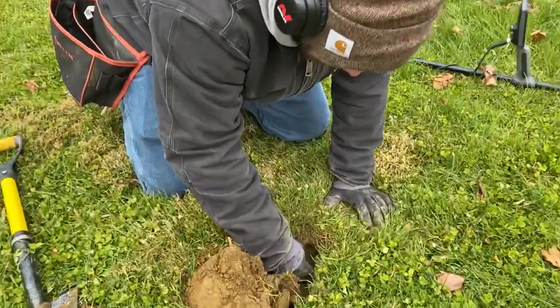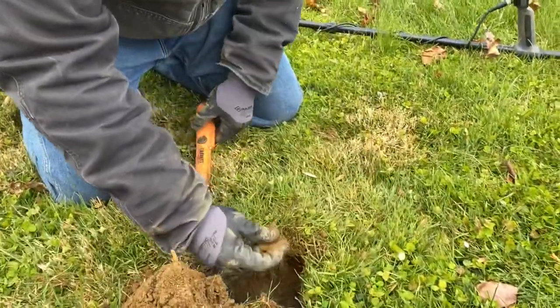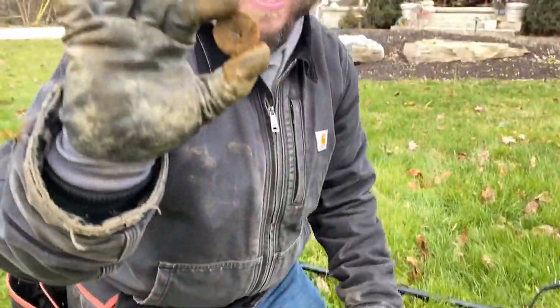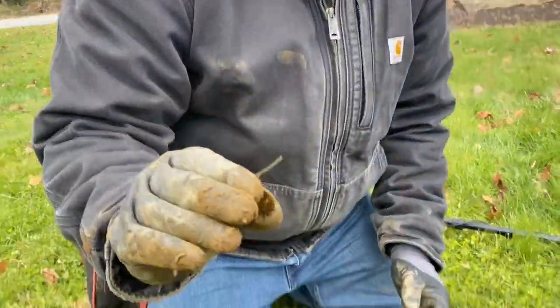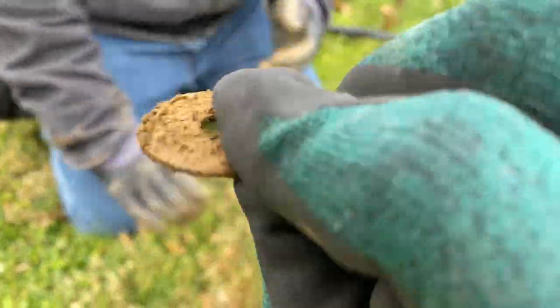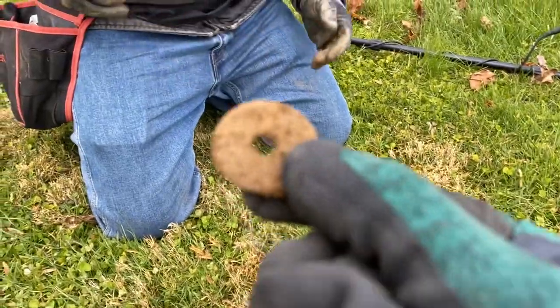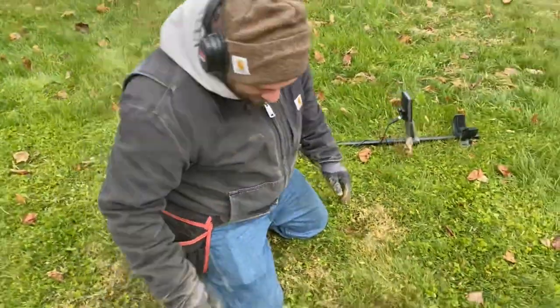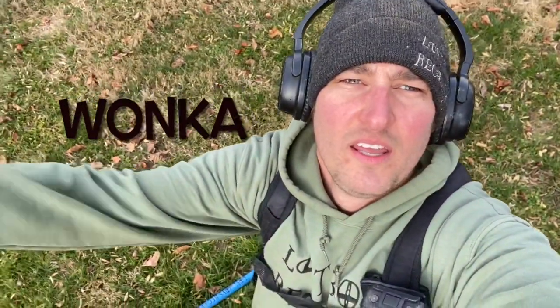Is it big? Holy crikey, man. It's a washer. That looks like a washer. I thought it was too. Dude's on fire. Hey, that would have fooled me too though. Awesome. Sold the roundness, I guess. Good deal. Oh my God, I just got it, everybody.